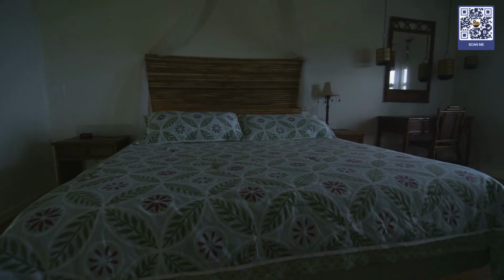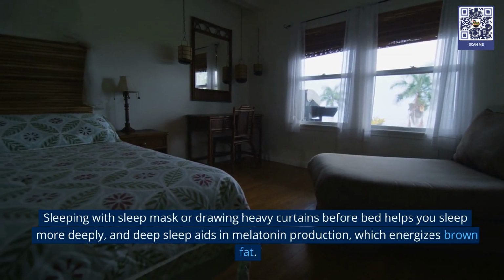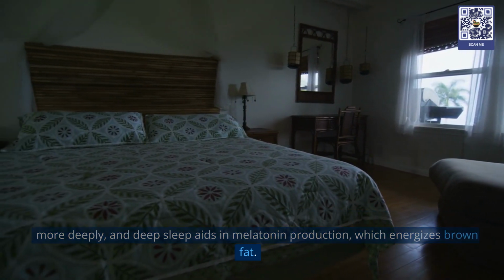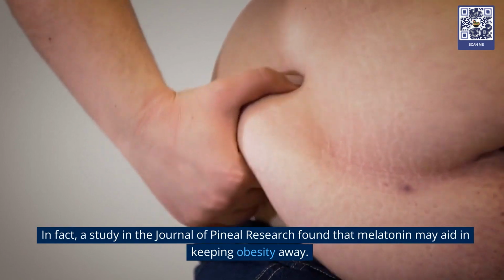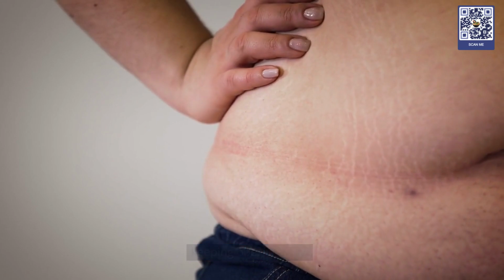Darken your bedroom. Sleeping with a sleep mask or drawing heavy curtains before bed helps you sleep more deeply, and deep sleep aids in melatonin production, which energizes brown fat. In fact, a study in the Journal of Pineal Research found that melatonin may aid in keeping obesity away.